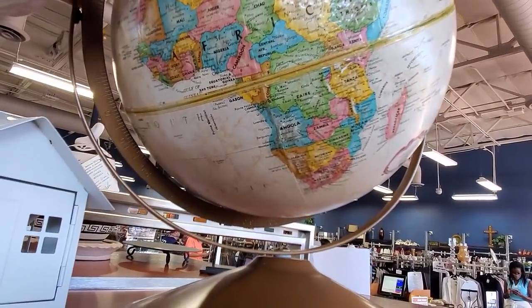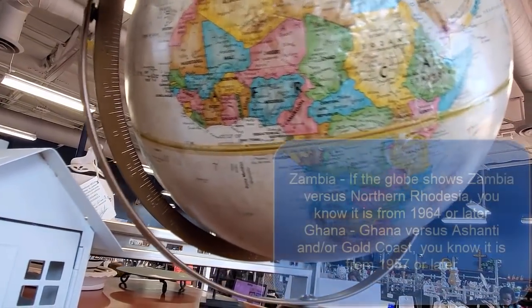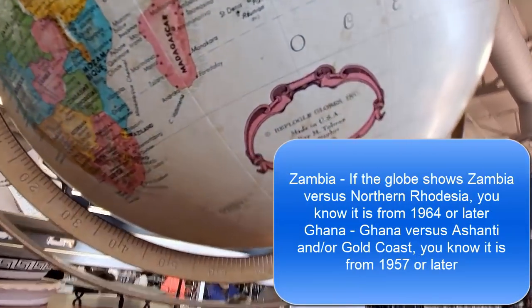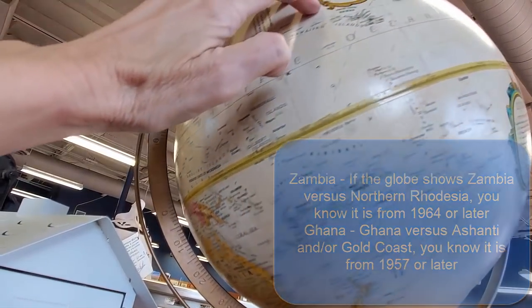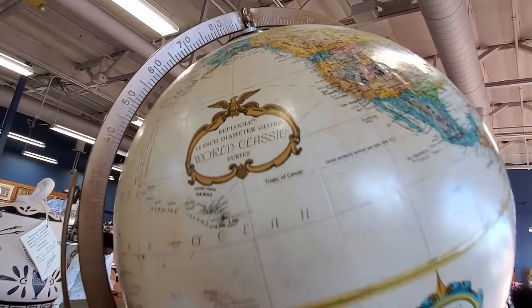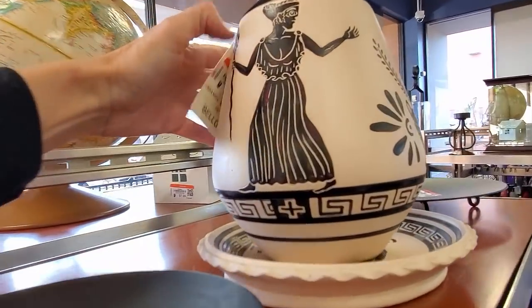Oh, old globes can sell for good money. And there is a way to know the age. And I'm trying to think, is it the Congo? That something, the African countries are the key. And I can't exactly remember what I was told about which African countries would help you date the globe. But there's a way.